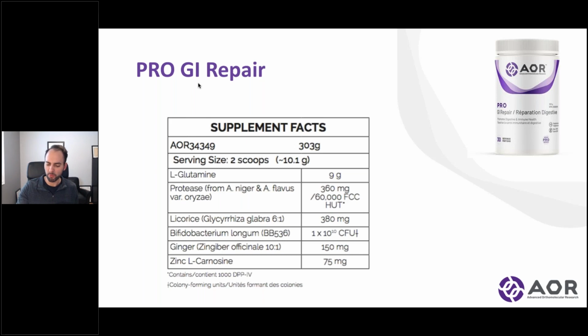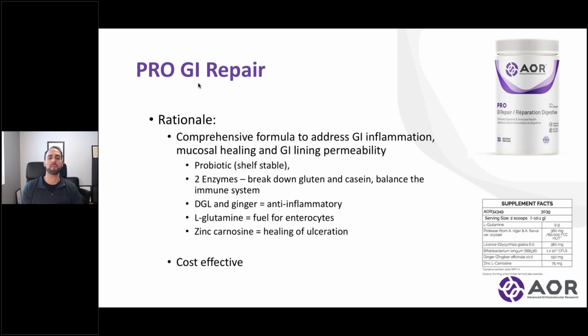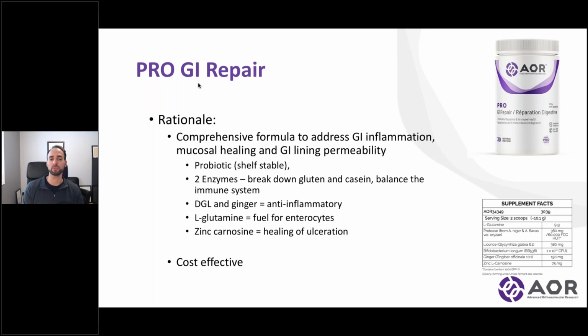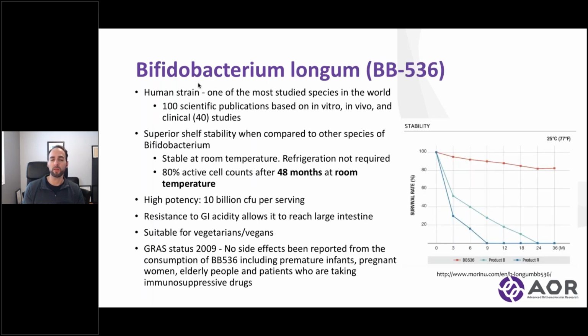Okay, a couple of these ingredients you're probably very familiar with, but I want to highlight a number of them that I find to be quite helpful. One of our most comprehensive pro-specific formulations, and one of the things that are in it is a probiotic called Bifidobacterium longum BB536.